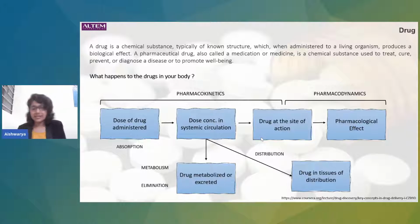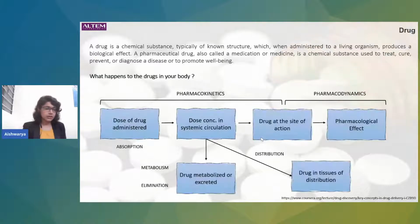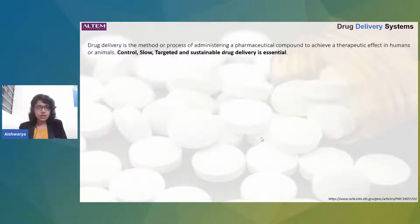Honestly, this is just the basics of it. As we proceed, we have this part where you have the dose of drug administered. The dose of the drug administered would also be in the form of drug delivery systems. A drug delivery system is a method or process of administering a pharmaceutical compound, and the idea is to achieve a therapeutic effect in humans or animals.